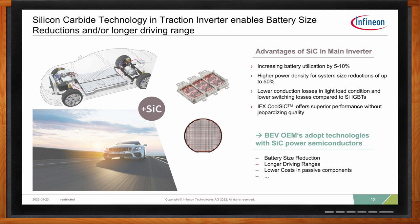And the selection of the power electronics technology has an important impact on helping to either reduce the battery size or extending the driving range, because more efficient power electronics can result in longer range vehicles. And in addition, also help in lowering the costs of passive components. Excellent. Now, Mathew, what other advantages do you see silicon carbide playing in terms of traction inverters?